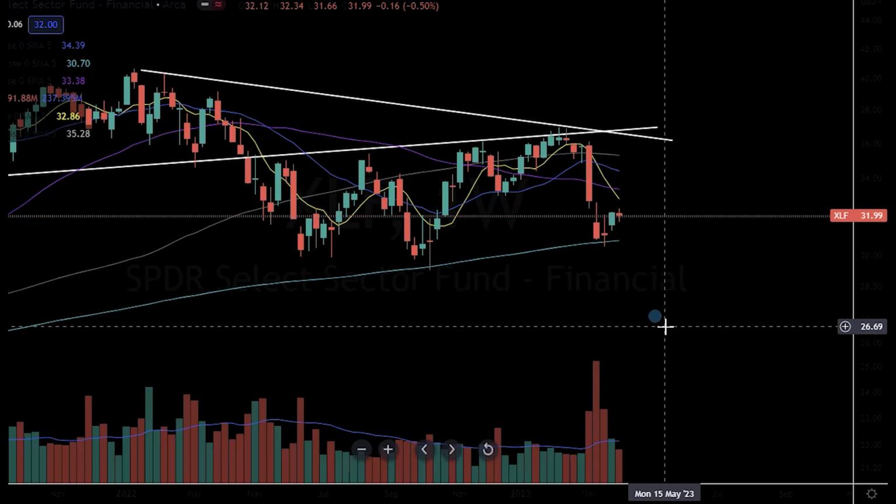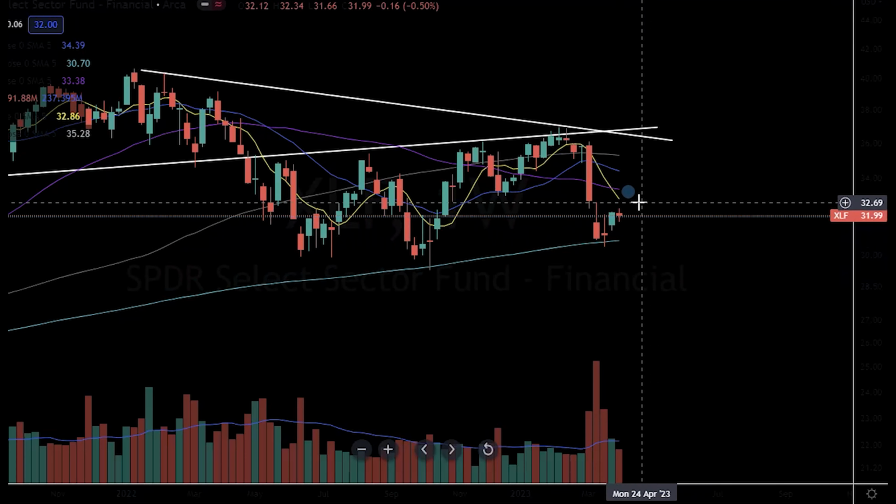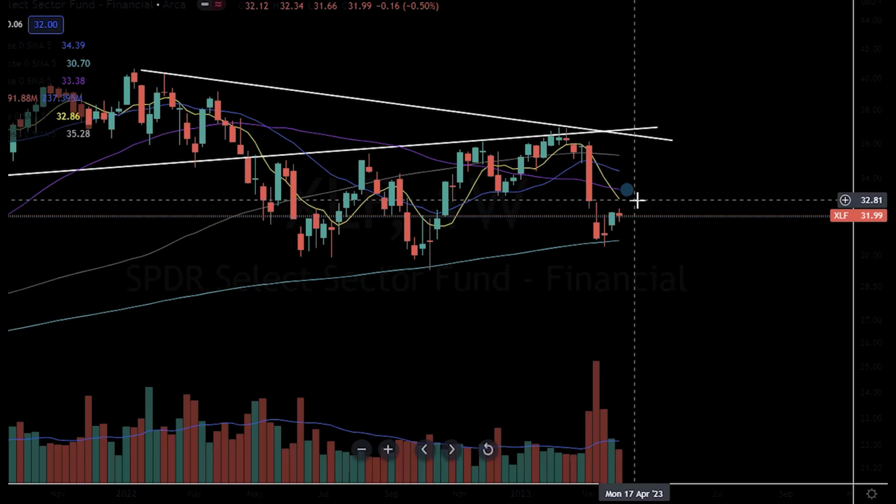So that leads me to suspect that there's likely going to be more selling. Let's say that the bank earnings get a pop on earnings. I think that there's going to be still a tremendous amount of selling that you'll see.